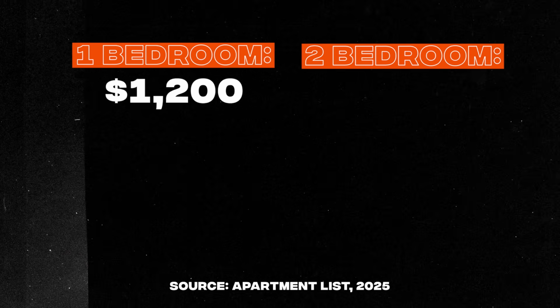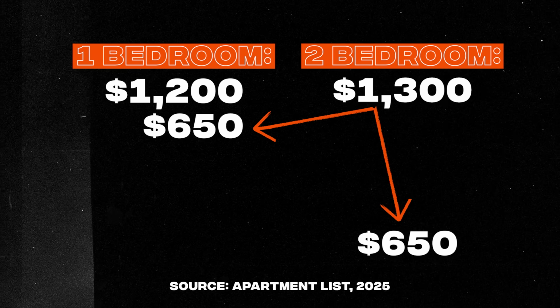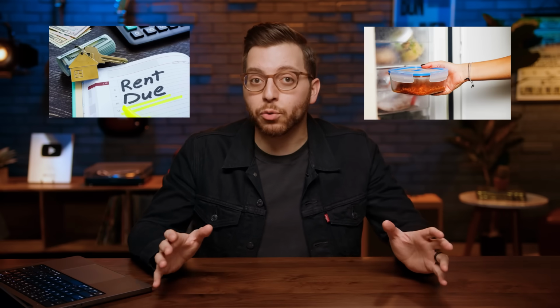Number 2, get a roommate. I know, this sucks, but the numbers don't lie. The typical monthly rent for a 1-bedroom apartment is around $1,200. 2-bedroom apartments average just $1,300. So if you split that $1,300 with your pickleball pal, you'll save over $500 a month or $6,000 per year. Just make sure to vet them well and find someone who won't miss their rent payments, eat your leftovers, or use every closet to store MLM products that they can't get rid of.